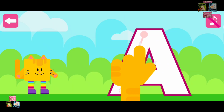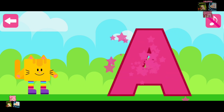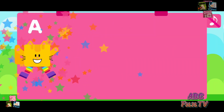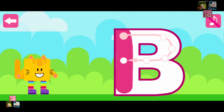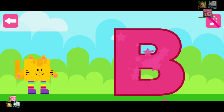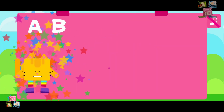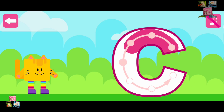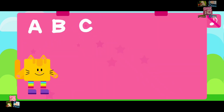Can you trace this letter? A. Great! Nice job! A. Excellent! A. Yay! Can you trace this letter? B. Great job! Fantastic! B. That is great! B. Yay! Can you trace this letter? C. Good job. C. Yeah!